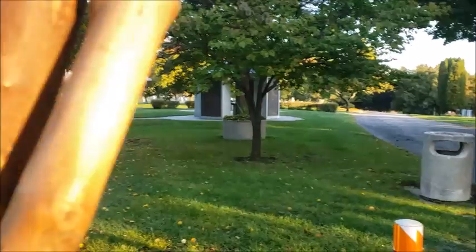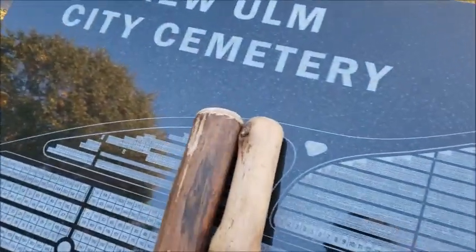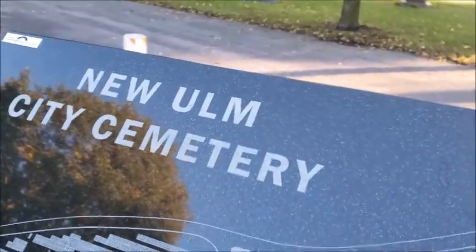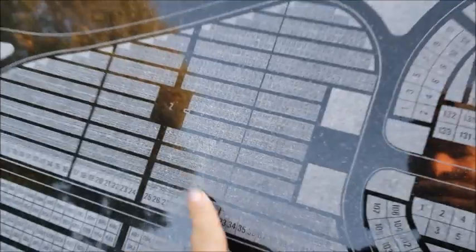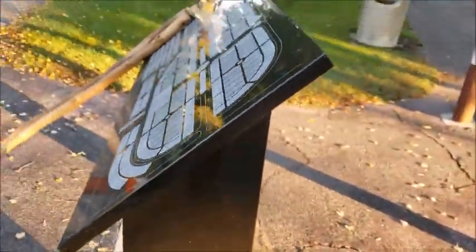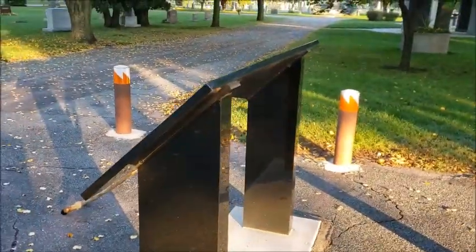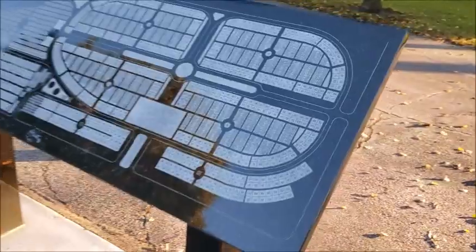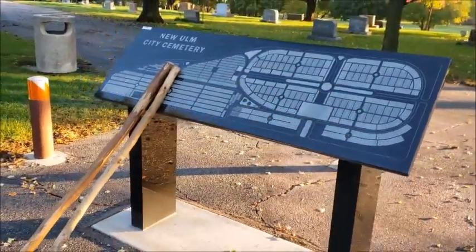Down from the cremated spot, look at this. This is that granite. They etched the numbers. They etched everything into granite. A tabletop, a granite tabletop. They etched this whole design for New Ulm.